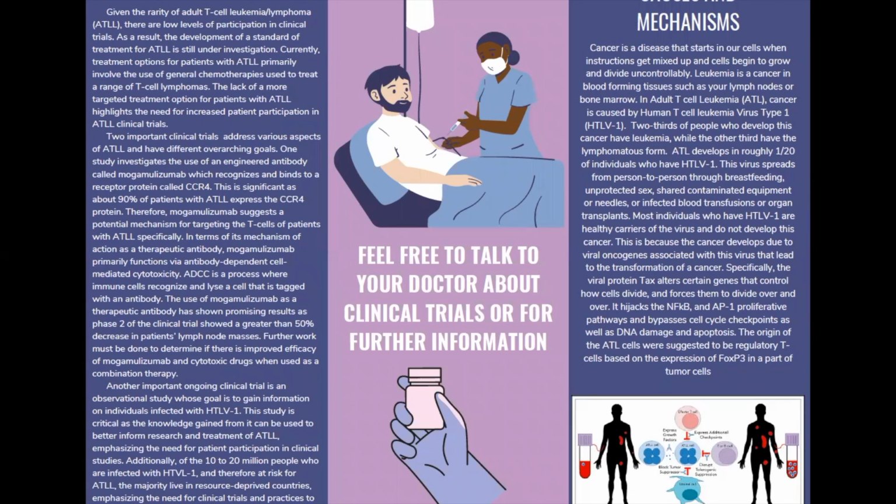So in the first one I'm going to talk about, this one is an interventional treatment. The researchers in this study are using an antibody that they engineered that binds to a specific protein called the CCR4 protein that's overexpressed in T cells of these patients. And this provides a way to more specifically target the T cells of individuals with ATLL. And a little bit about how it works mechanistically is that when this antibody binds to the CCR4 protein, it triggers a process called antibody-dependent cell-mediated cytotoxicity. And this is basically a process where when the antibody binds, it tags the cell to recruit immune cells that can kill the cancerous T cell.